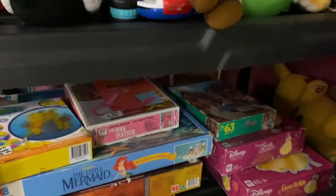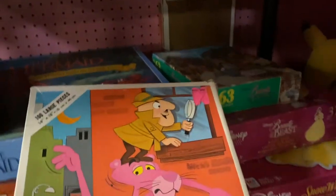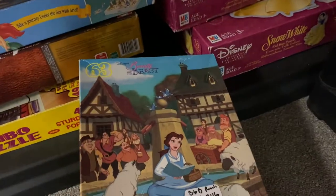They also had some vintage puzzles that I was kind of interested in. I've sort of been wanting to buy some lately, but I haven't really jumped into it yet. So I left these puzzles here for now anyway.